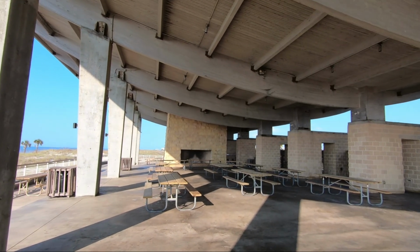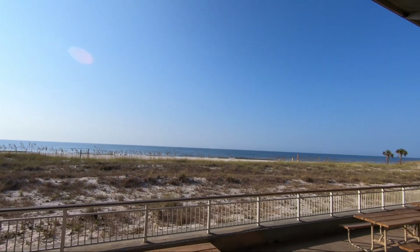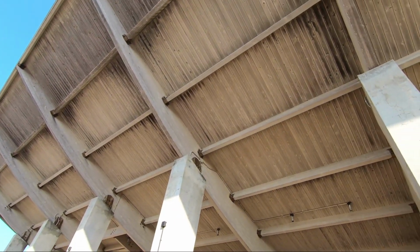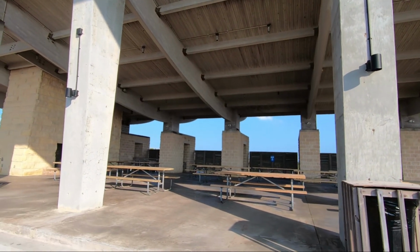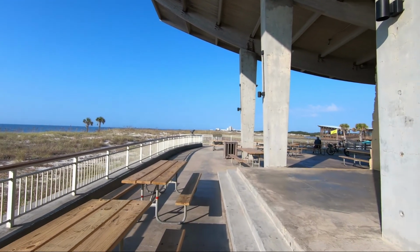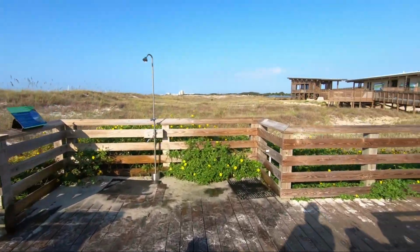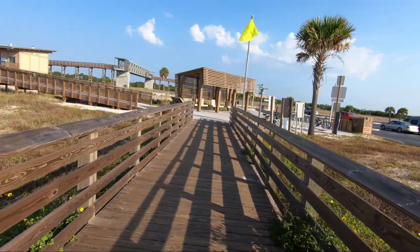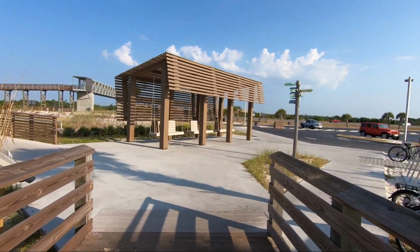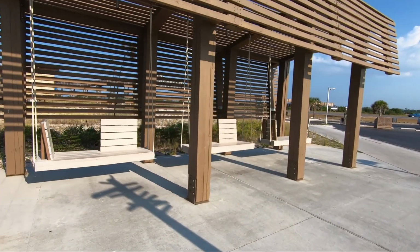And this is the Saltwater Pavilion here at Gulf State Park. That big arched roof you can see from the road. Nice little swing set up here. They're in the sun right now, but I bet they're really nice in the evening when the sun's behind it.